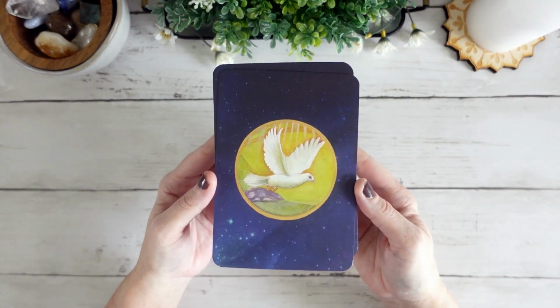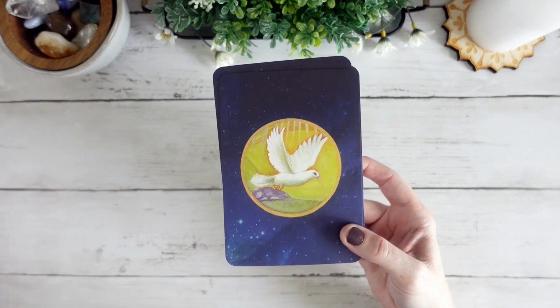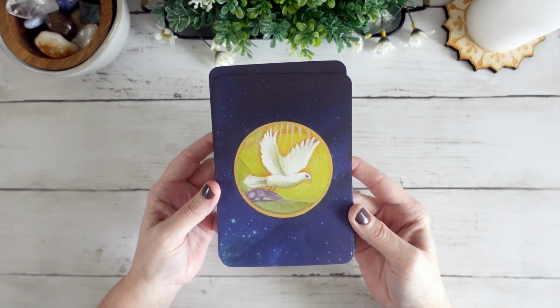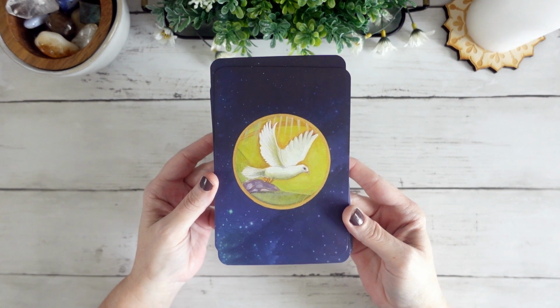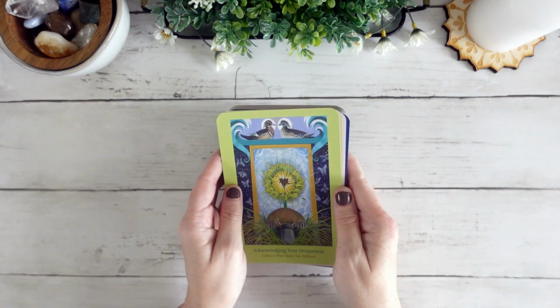So before we jump into the cards, let's take a quick peek at the back here. We have this beautiful illustration of the little bird. It does say that the author and artist of this deck, Nadine Gordon-Taylor, is a classically trained experimental artist who focuses on the animal kingdom and its symbolic connection to humans. So that's quite interesting, and I think you'll see that definitely reflected through this deck. So let's go ahead and jump into these cards.